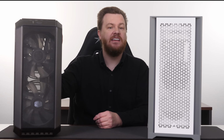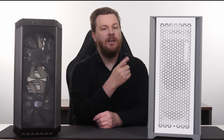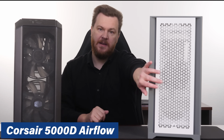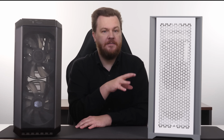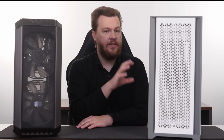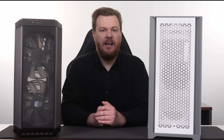I have built in this case. It is wonderful for that price. But if you want to step up, Corsair's 5000D Airflow case with the mesh in the front for about $150 is a step up. It does have some features that are nicer, but it costs more. The $50 cases, yes, you can absolutely buy a case for $50.